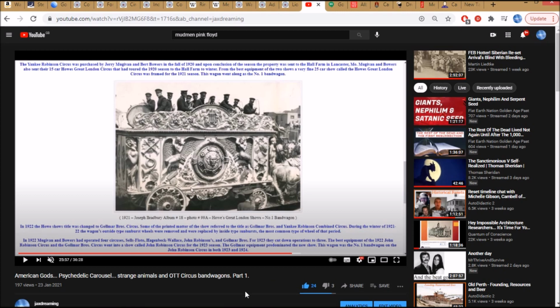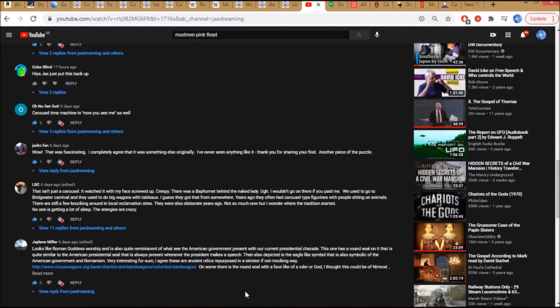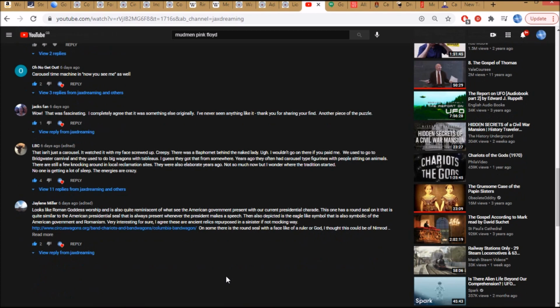I had some interesting comments. Jaylene says this looks like Roman goddess worship and also quite reminiscent of what we see the American government present with our current presidential charade. This one has a round seal on, but it's quite similar to the American presidential seal, and also depicted as an eagle-like symbol, which is symbolic of American government and Romanism.